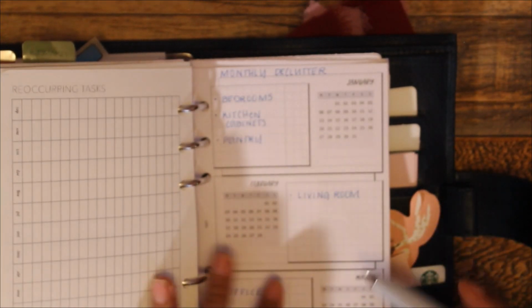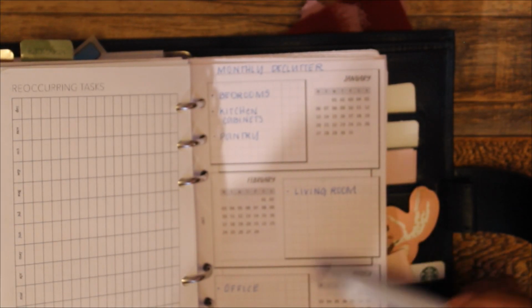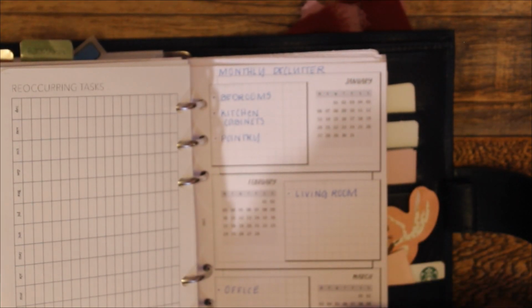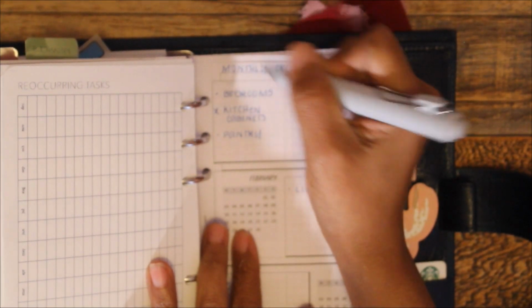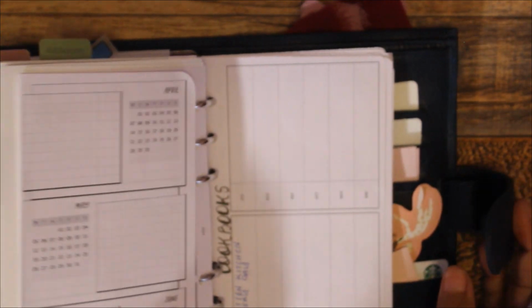And I am using these PeanutsPlannerCo inserts to mark down things that I'm interested in, like decluttering for those months. So have I done any of this? Oh, I did do the kitchen cabinets. I haven't done the pantry and I haven't done the bedrooms, but we'll get to it eventually.